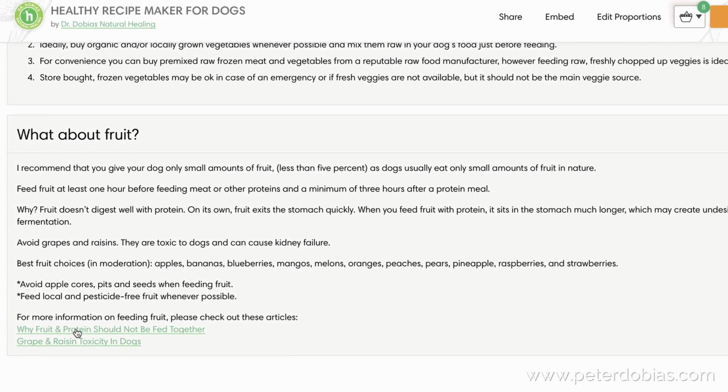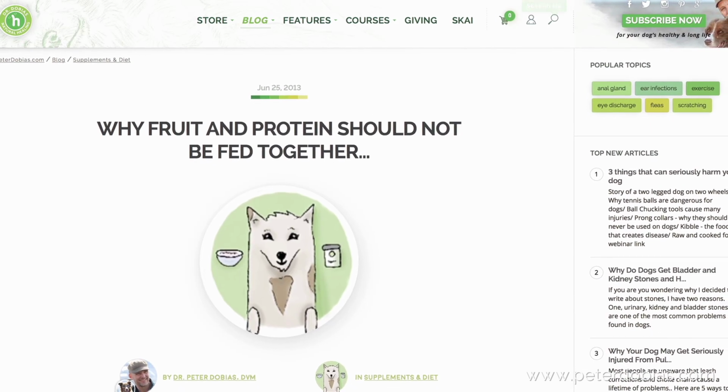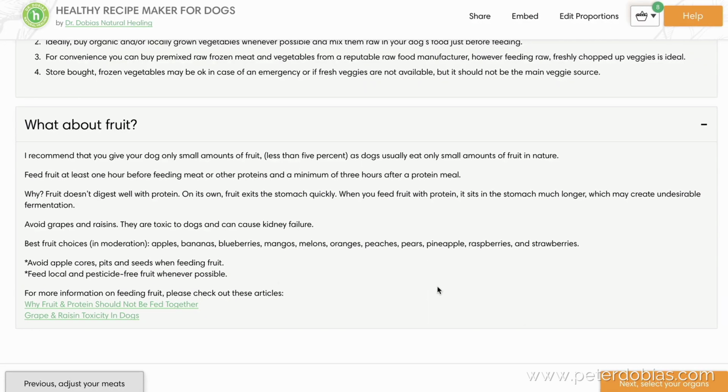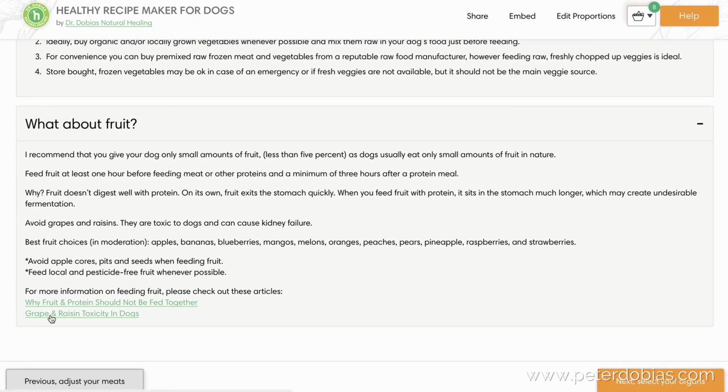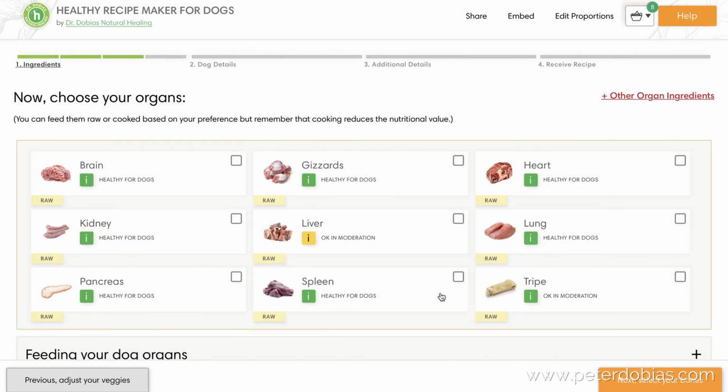Now, there are some articles here on why fruit and protein should not be fed together. So if you want to learn more information, you can just click on the link and go to the blog. And there's another article about grape and raisins toxicity. Now the next step is to select your organs.